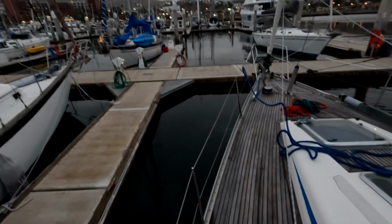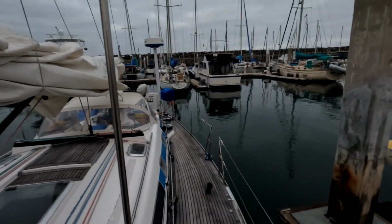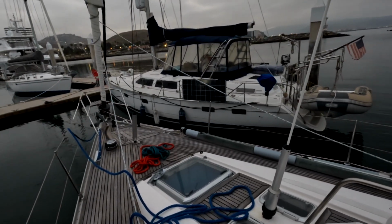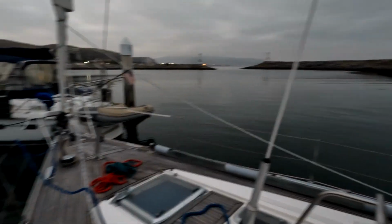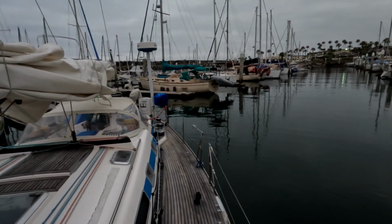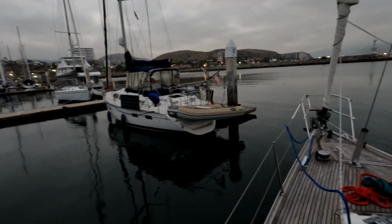This is also a tight marina to get into your slip. Just enough space to back out and turn. And we're good. All right. Let's go to San Diego.